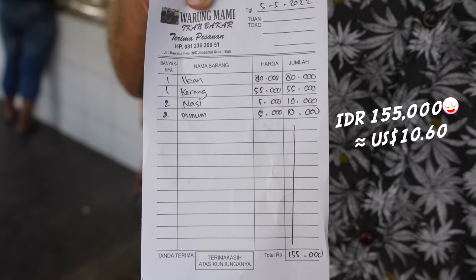We ordered 2 portions of the scallops. Our lunch costs 155,000 rupees. It's very affordable. Mantap. Makasih. Bye bye. And now, how about we go eat some dessert? I have an idea for something special in the area nearby.